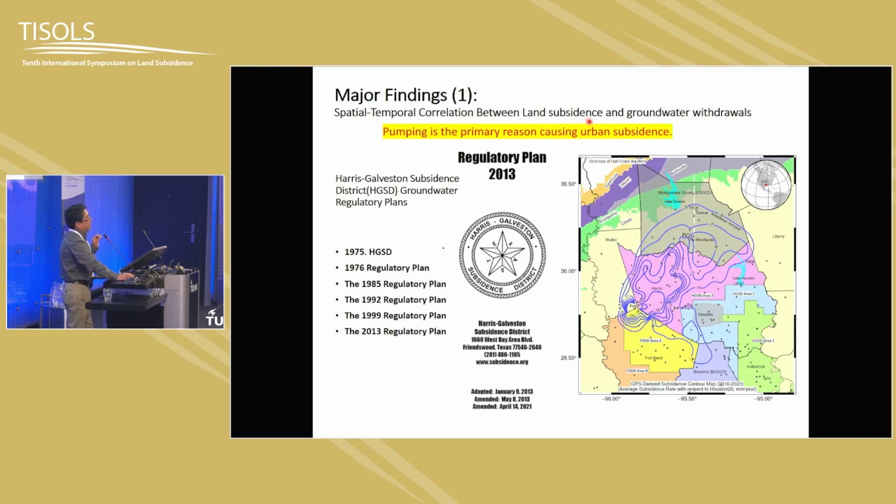I will focus on the major results. I think the first major result is that pumping is the primary reason causing urban subsidence. You say, okay, of course, everybody knows this now. But think about 100 years ago, 65 years ago. People really didn't know that. Based on very limited observations from leveling surveys and groundwater measurements, the subsidence community in Houston figured out that groundwater could be the primary cause.